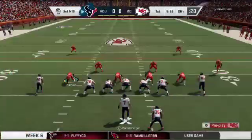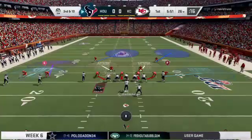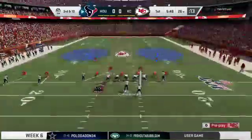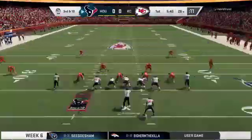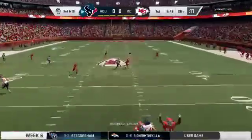So now an early 3rd and 10 here on their opening drive. Hey, tight end's right. One tight end. Hey, alert. From the shotgun, it's Roethlisberger.